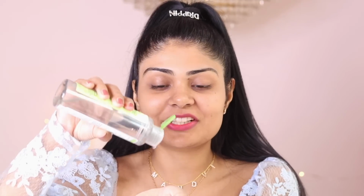This is so amazing ingredient wise. It is fragrance free, alcohol free and essential oils free. If you're a sensitive skin type, you can totally use this. It has panthenol, niacinamide and allantoin, all of these soothing ingredients. It's almost like water, but it really hydrates my skin. So I will be applying it on my skin.